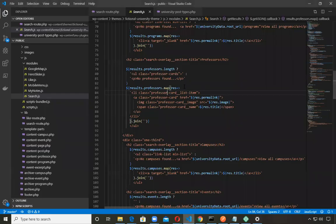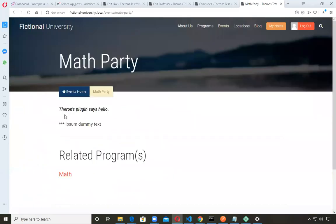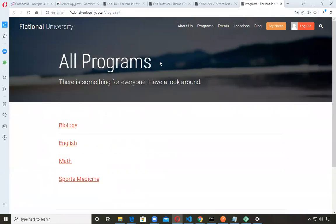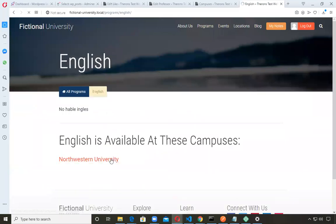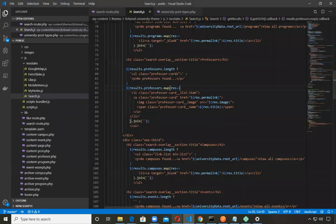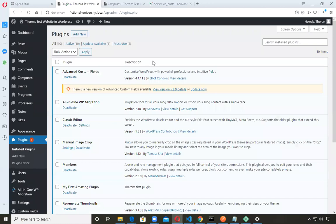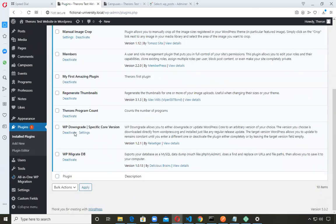So getting back to custom plugins, I know I'm kind of jumping all over the place. But you might be wondering, and I promised I would get back to this: why, when you go to different pages here and click on these different links, do you constantly see this Theron's plugin says hello? Well, the reason for that is I was testing out plugins, and you can write plugins as well as install them. So you can actually write your own plugins out in the community. I kind of think of that as like NuGet packages or NPM modules that you can put out there. But as you can see, we've got Theron's program count plugin, and then we've got this My First Amazing plugin, which the course taught you.